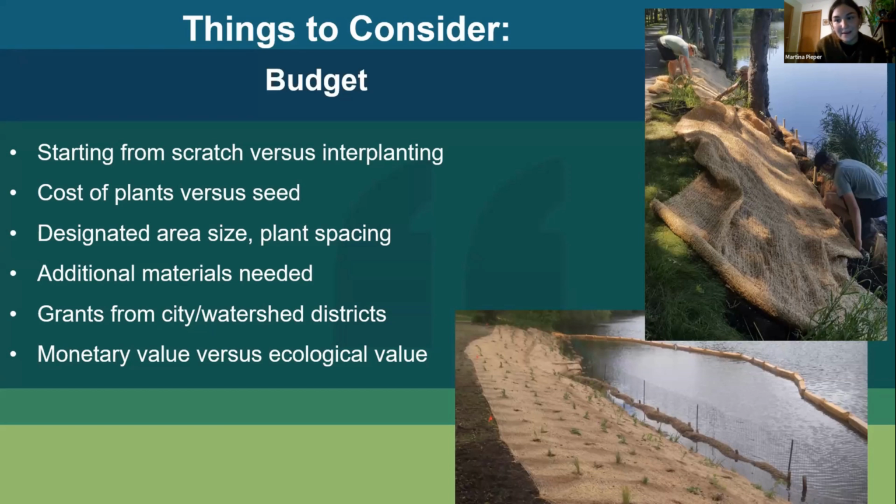Another thing to consider that may not be the most fun thing, but it is a huge factor, is your budget. So obviously, starting from scratch would be a little more upfront cost, but you also have to consider the time and effort that you will be putting into maintenance of the weedy species. And seed, again, is cheaper than potted plants, but again, maintenance will be very important. Those native seeds can take a little longer. Depending on what kind of seed you have in your mix, it may take 2 to 5 growing seasons to really get established.